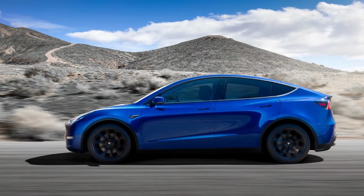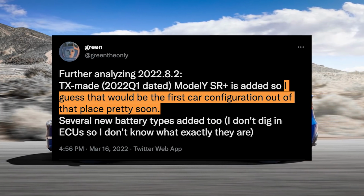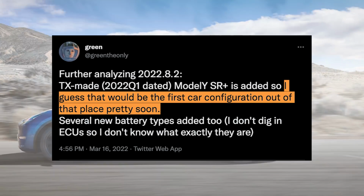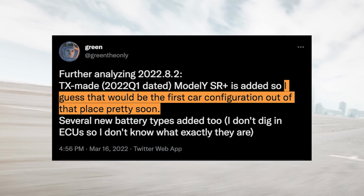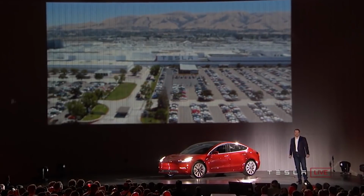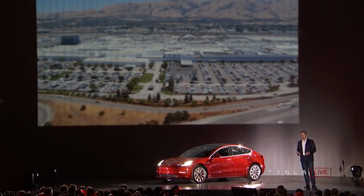In addition to that, a Tesla hacker has discovered language in the software update 2022.8.2. They're indicating that there is a Texas-made Model Y Standard Range Plus version, and goes on to say, I guess that would be the first car configuration out of that place pretty soon. Right, okay, well, I've been labeling the car as a medium-range Model Y, but Standard Range Plus is a likely name also. For those of you avid fans, you might also recall that there actually was a medium-range Model 3 that we called the Lima. But it sounds like this hacker is also saying that this new vehicle is coming from Texas, and with 4680s.